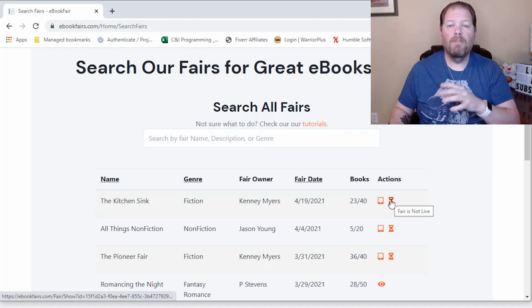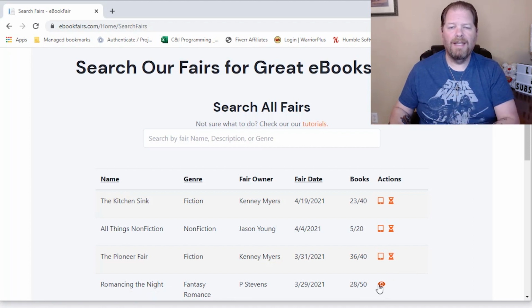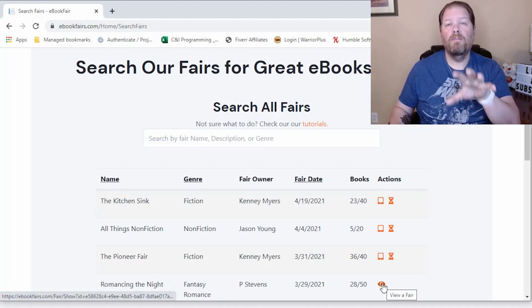And this just means that the fair is not live yet. If it was live, you'd see this little eyeball icon right here, which I'll show you in a second. That'll actually bring you to the book fair's page, so you can see exactly what the consumers will see. I'll show you that in a second.